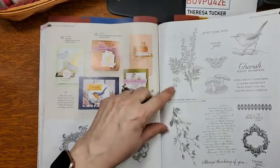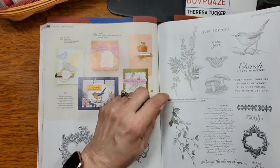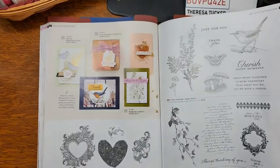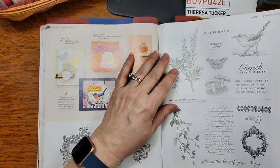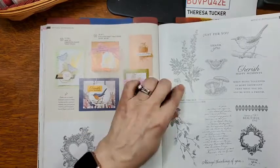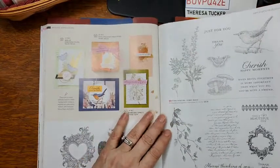All right, so Etched in Nature is a new one. Now, I hope they bring this back. At one of the events that my friends and I went to, we got this stamp set for free, and then we had to create cards with it that we were going to share virtually. And the stamps just didn't stamp very crisp. You couldn't see the images very well, but I liked the sayings, and I like the stamp set, so I hope they get it fixed and bring it back.